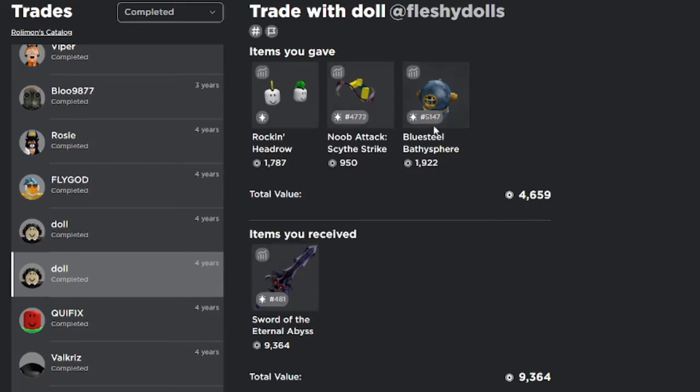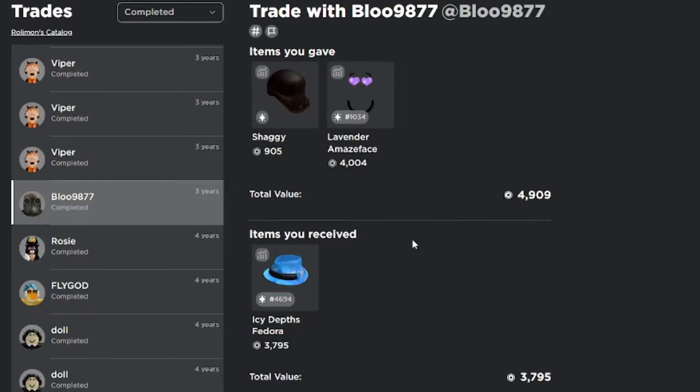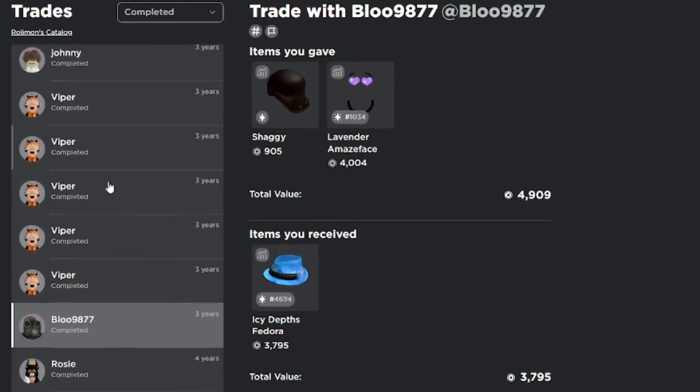You can see some of these items have barely moved, and this Eternal Abyss sword is almost 9k now. I remember this was only 3k back then. But yeah, just showing you guys some decent trades here. Okay, and here's the last trade I did before I got scammed by this guy right here.